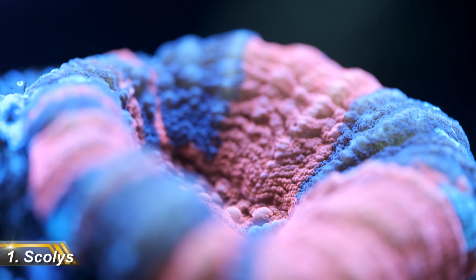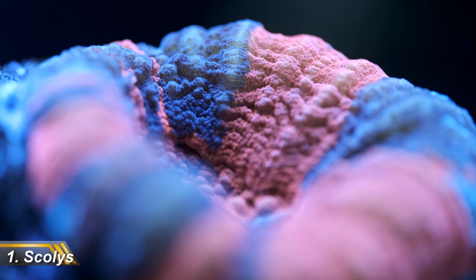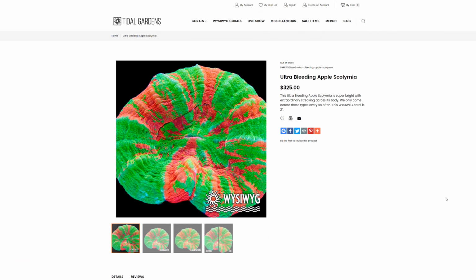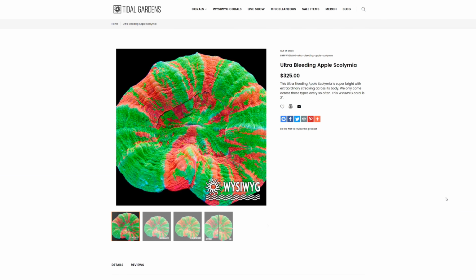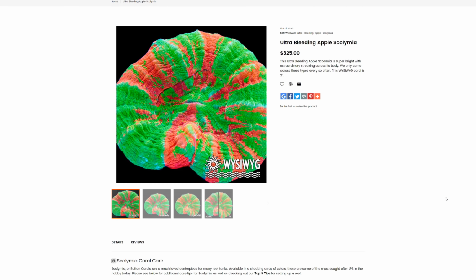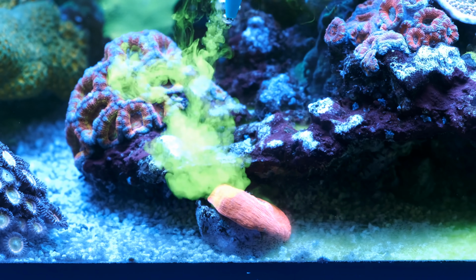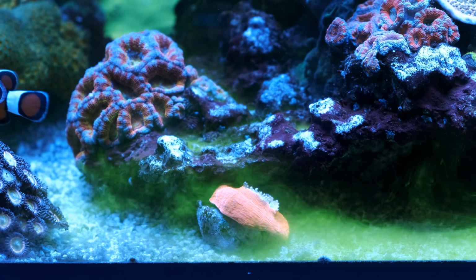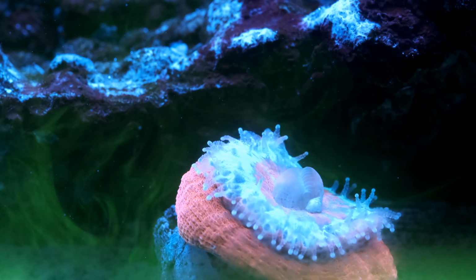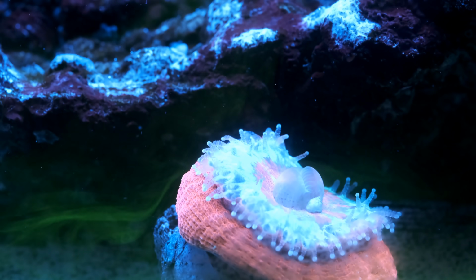And my number 1 intermediate coral is the Scalemia. While green and red corals aren't exactly scarce in the hobby, there is nothing quite as beautiful as the bleeding apple scolly. Under blue LEDs they glow brighter than almost any other coral in the hobby and have absolutely mesmerising patterns. Scollies are also very hardy, and you can recover a 6 scolly back to health just by feeding it. In fact, such is its hardiness, it's often cited as a beginner coral.